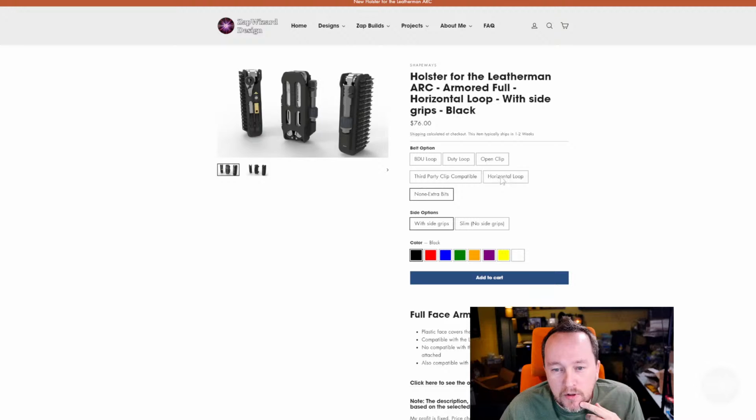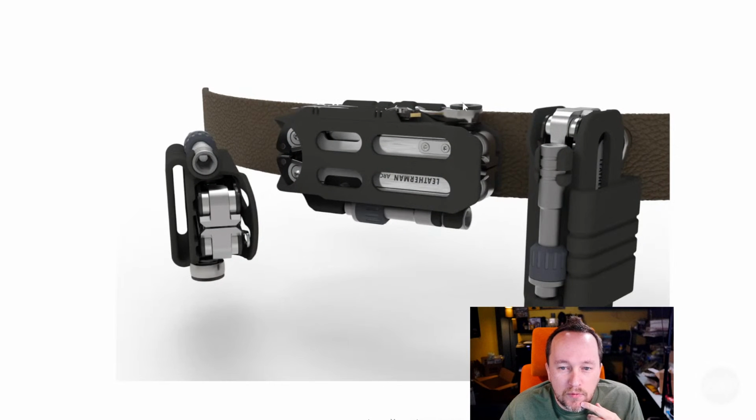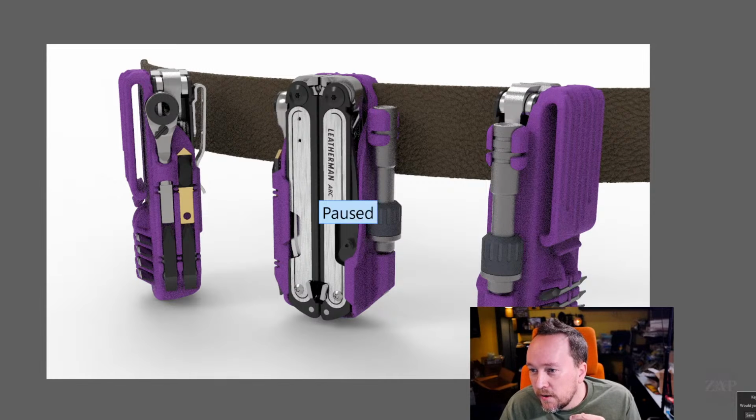Would like to see the vertical versus horizontal looks like actually wearing it on a belt. Yeah, so D, if you're on the web page and you click horizontal loop, this is what it's going to look like on a belt. Now it doesn't show the left versus right. It is flippable between the two different sides. I can show you what that looks like in KeyShot here.